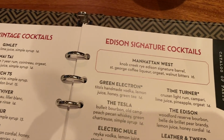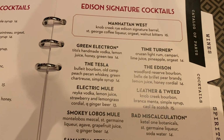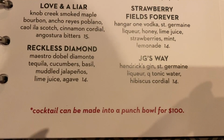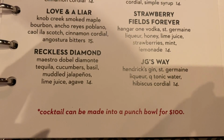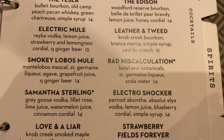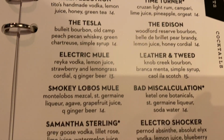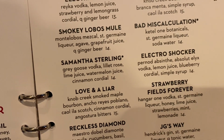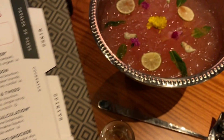So looking at the signature cocktail menu, they've got a lot of really good drinks, but if you look at this, anything with an asterisk can be made into a punch bowl for $100, and they've got a couple different options, but our bartender told us that the most delicious one is the Samantha Sterling. It's Grey Goose, Lillet Rose, lime juice, watermelon juice, and a cinnamon cordial.